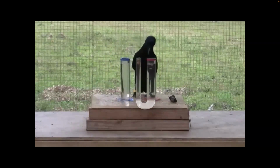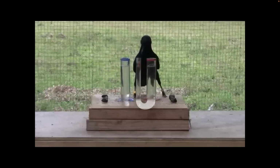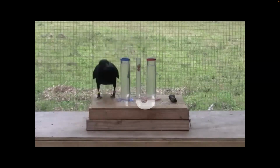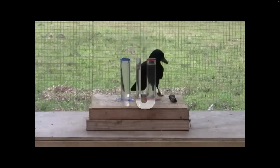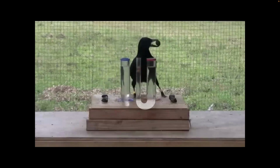And what the crow starts to do is build a causal model of what happens inside this environment. And it figures out that if I put rocks in the red tube, that's going to cause the water level to go up, right? And make it easier to get the food. But if I put rocks in the blue tube, it learns very quickly that's not going to help it achieve its goal in order to get the food. And so I find this kind of incredible because this is a really small brain, right? That is building up this 3D world model. It's causal about the world in order to accomplish its goal.